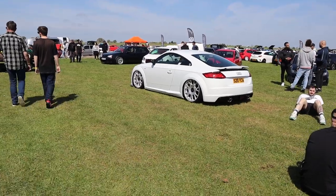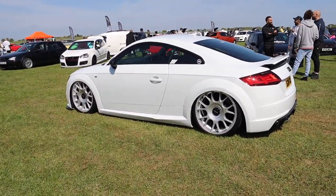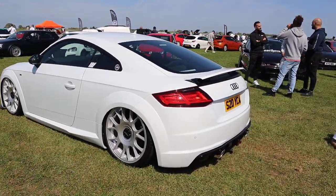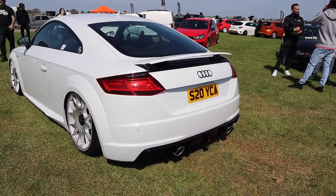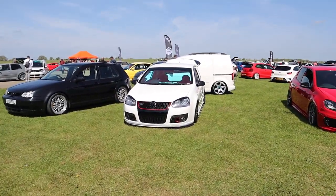Yeah. There's not a lot of TTs, is there? It's a very mixed bag of cars. Oh, look at that. And do you know what this guy's done, Bobby? He's basically put the little light there. You can see that, in the middle there. Yeah. And look at his window. That's nuts, that. Yeah, that is crazy.